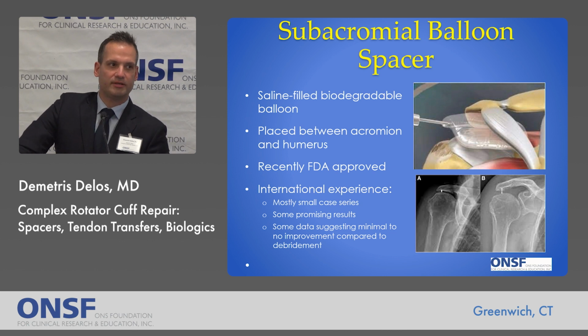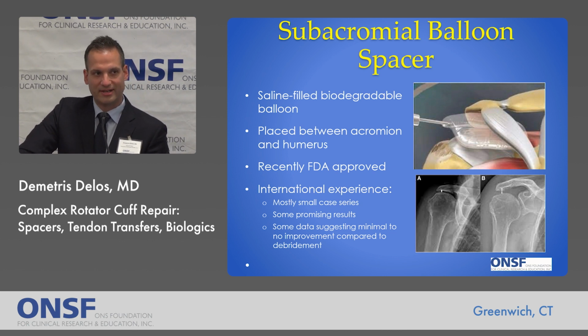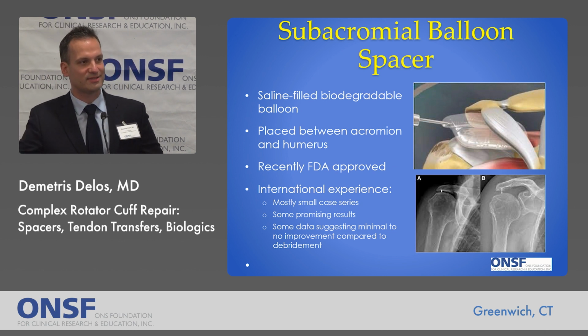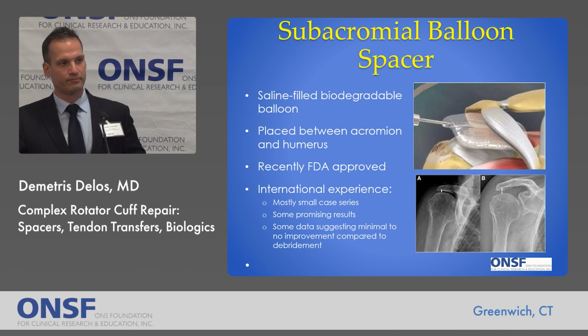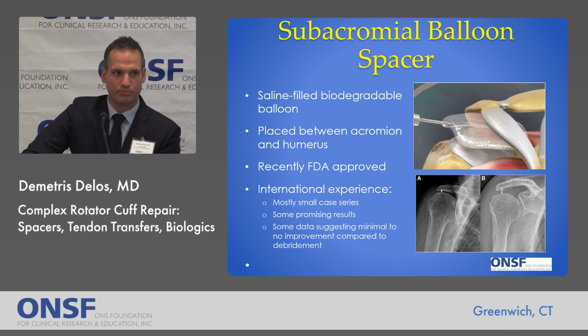Now, this technique just got approved last year by the FDA. It's been used in Europe and Israel, so it's been used internationally over the last 10 to 15 years. It sounds like some sort of space-age device, but really, it's pretty simple. Again, we're trying to address the mechanics of a ball that's not centered on the socket. And the way we do that in this technique is we're actually going to insert a balloon. You put a balloon in and you fill it up with saline, and then you get them moving pretty quick.